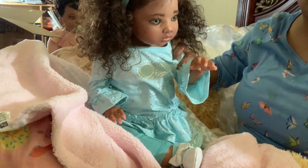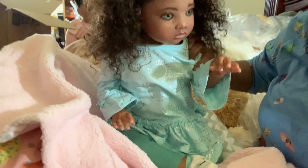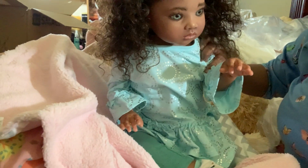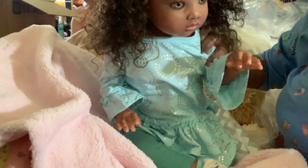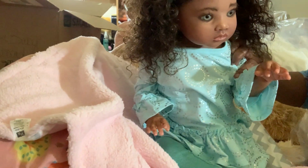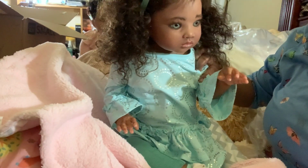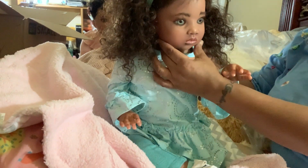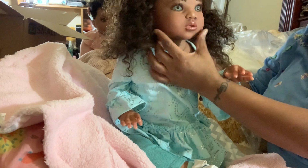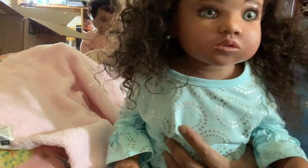Okay. Now I've learned on this camera that, okay, we bring it closer like that. Sorry, you guys. I'm trying to get you as close to me, the baby, as I can, because I have my shoes right there, I forgot. Look at her. She is so pretty. She's heavy, too, look. She's so pretty.